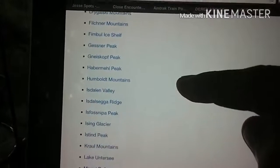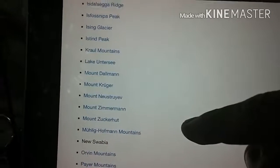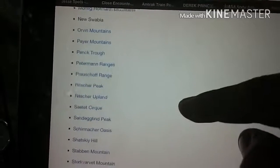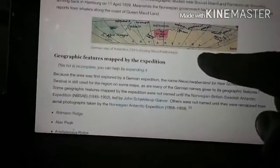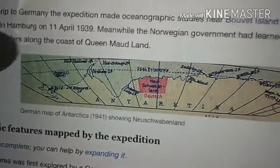mountains, ice shelf, peak, mountains, valley, ridge, peak, glacier peak, mountains, Dahlman, Kruger, mountains, trough, range, peak, upland, cirque, peak, oasis, hill, mountain, range, mountains, peak, mountain. Furthermore, this isn't all of Antarctica. This is just this tiny little chunk called New Schwabenland, and that is Antarctica.